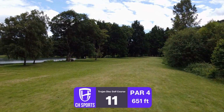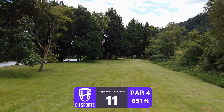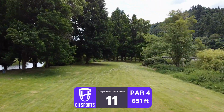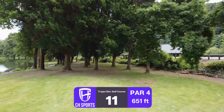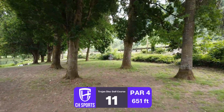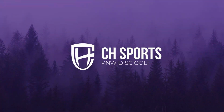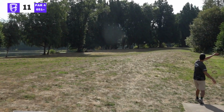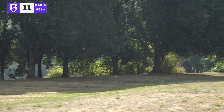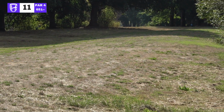Hole 11, 650-foot par 4. The tee shot, you're kind of just trying to throw about 400 feet, somewhere middle-ish. It's really all on the second shot again. You've got 4 or 5 of these guardian trees. You've got the OB path to the left, and then the right-hand side bushes are going to be out of bounds. So you really want to be in the middle so that you can set up a nice 300-foot mid-range shot up to the basket.